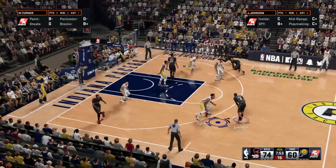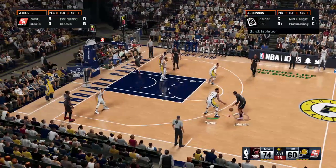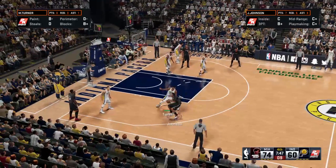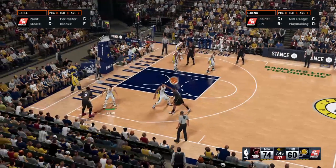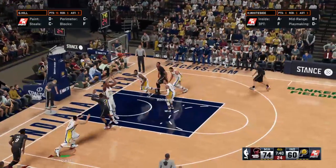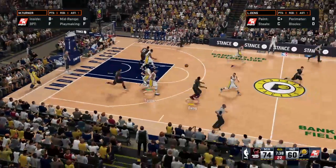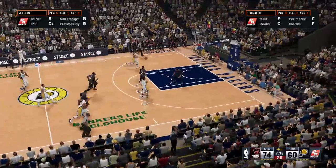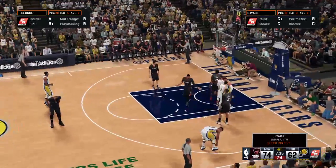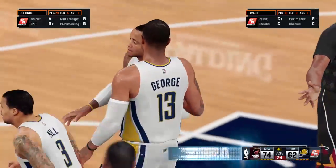Outside, Dragic. Turner against Johnson. And it's Dang in the corner for the 3. The rebound by Turner. Turner's got his 3rd rebound tonight. Here's George. And he was fouled in the act of shooting. Chance here now for a 3-point play.